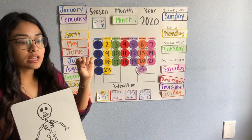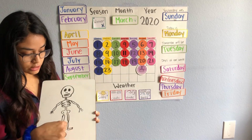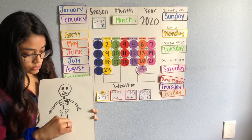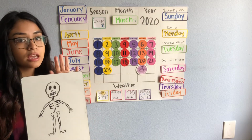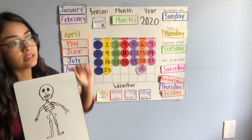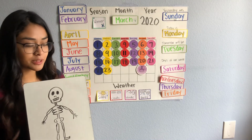if you have some of those at home, those are some pretty cool pieces. You can use some rectangle pieces for the legs, or maybe some triangle pieces for the feet or the hands. Very cool. If you have Legos, you can stack your skeleton up and then send me a picture. I would love to see your skeletons.